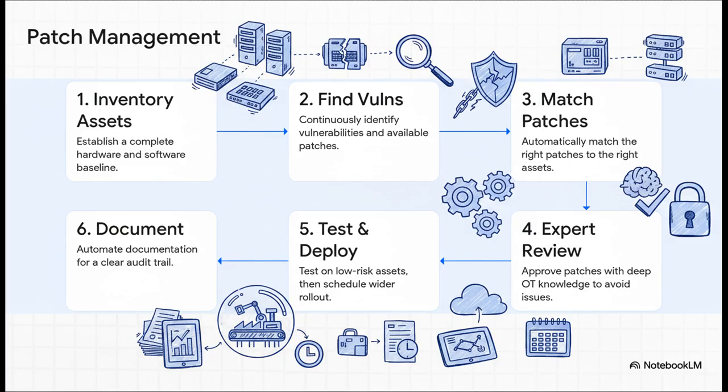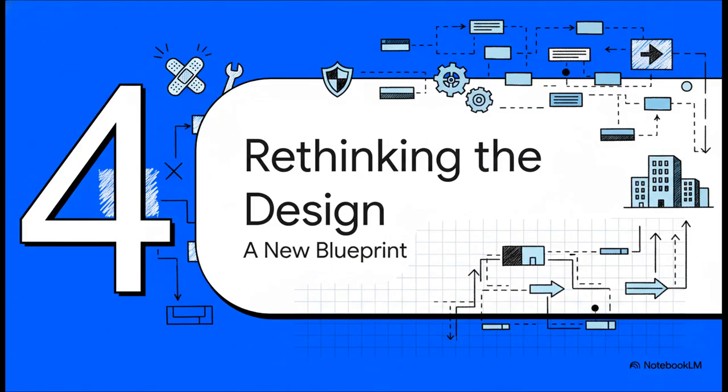It has to be. Now, these strategies are essential first aid. They're the tourniquets and bandages you need right away. But to truly solve this problem for the long haul, we need to completely rethink how we design these industrial networks from the ground up.